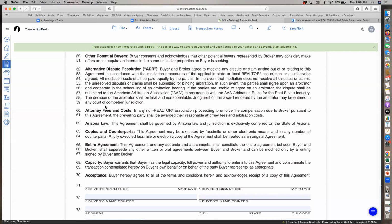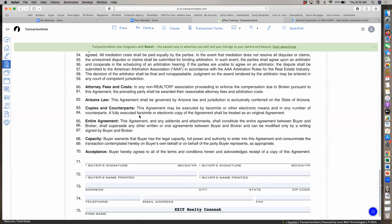Alternative dispute resolution, much like in the contract, if you guys get into an argument or a debate over something, everyone agrees to go to dispute resolution as far as it pertains to commission on this front. Attorney's fees and costs, basically the loser pays attorney's fees. And if Arizona law supersedes anything in this contract, Arizona law wins out.